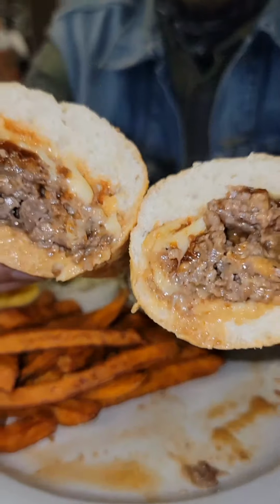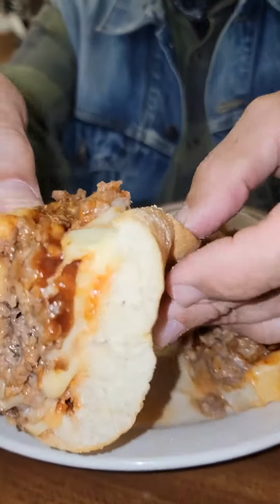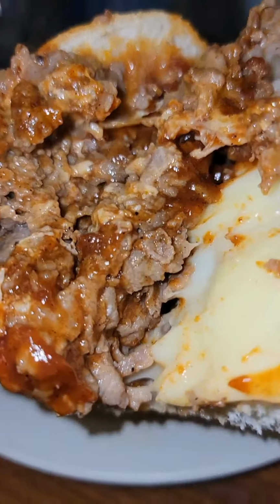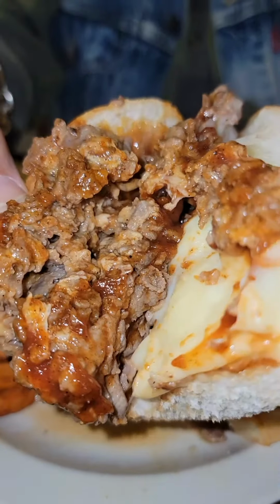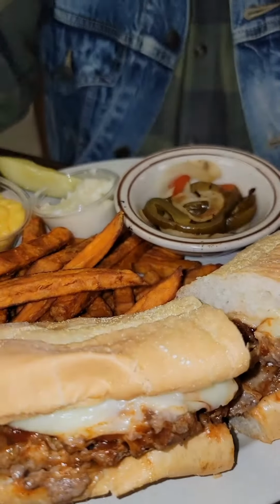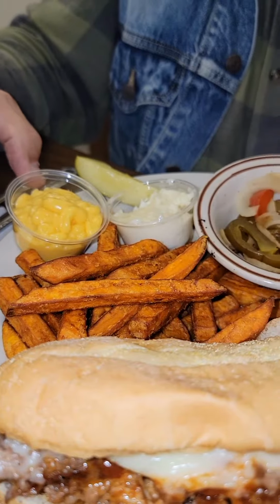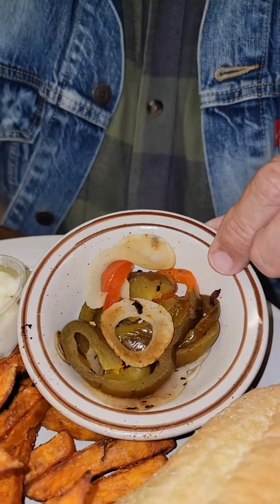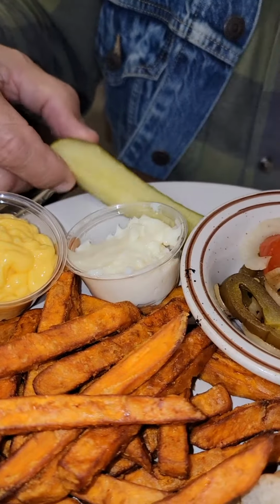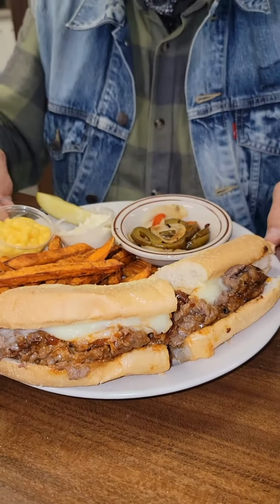Check it out, check it out. Okay, that must be the ketchup. Oh, look at that, guys. See the steam come off that too, man. How's the roll, man? Is it soft? Very soft. And then you got the fry. Sweet potato fries. You a fry guy? You got peppers and onions, cheese sauce, mayo, and pickle. All right, so we're going to chow down, guys.